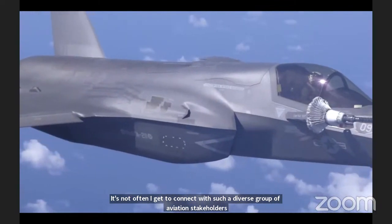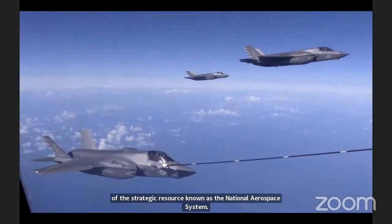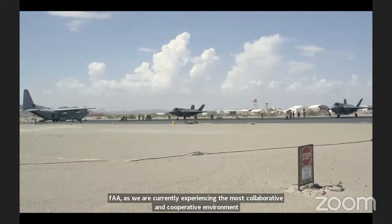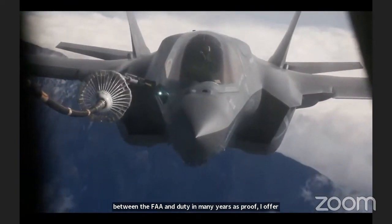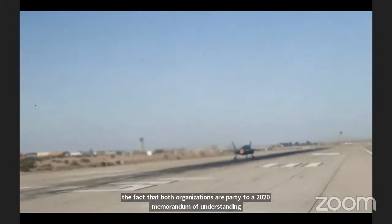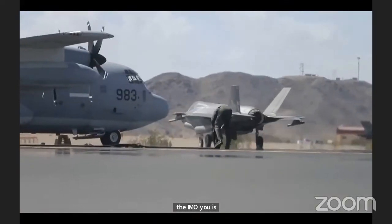Let me start by saying thanks to the leadership in the FAA and the PBFA, as we are currently experiencing the most collaborative and cooperative environment between the FAA and DoD in many years. As proof, I offer the fact that both organizations are party to a 2020 Memorandum of Understanding focused on specific joint efforts toward the modernization of the National Airspace System. One of the main goals in the MOU is to develop special activity airspace process improvements and policy amendments to promote compatibility and to establish a long-term National Airspace System strategic plan that effectively accommodates all NAS users.